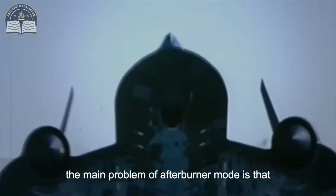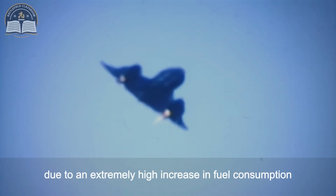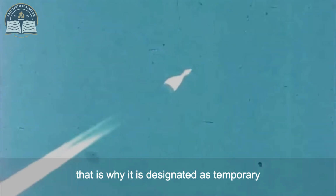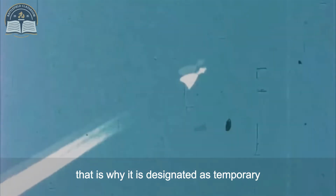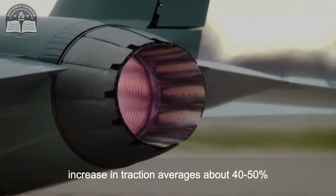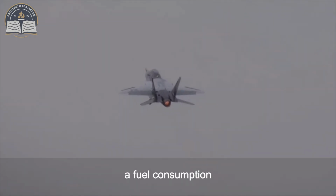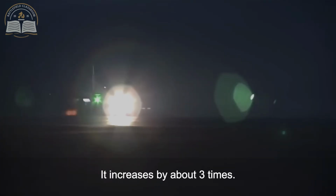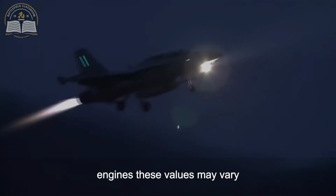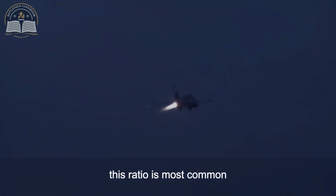The main problem of afterburner mode is that the thrust boost happens due to an extremely high increase in fuel consumption, and basically, that is why it is designated as temporary. The following numbers speak for themselves. The increase in thrust averages about 40 to 50%. Fuel consumption increases by about 3 times. For specific engine models, these values may vary one way or another, but overall, this ratio is the most common.